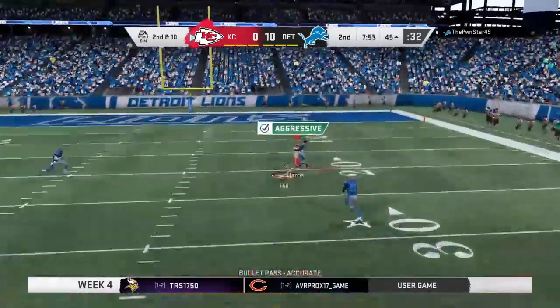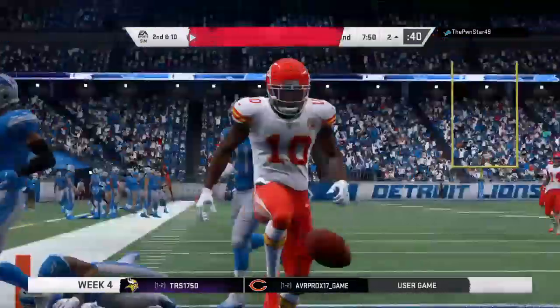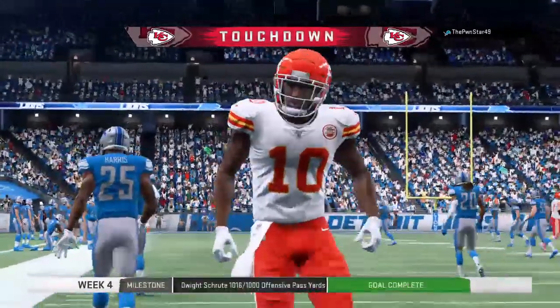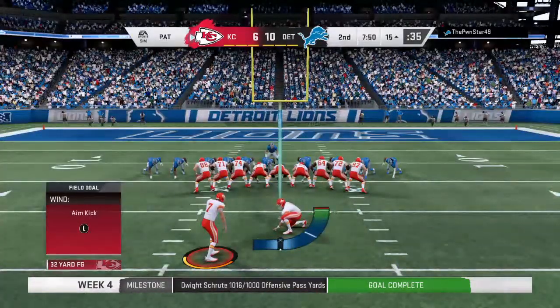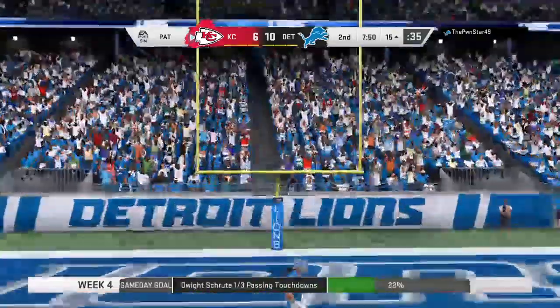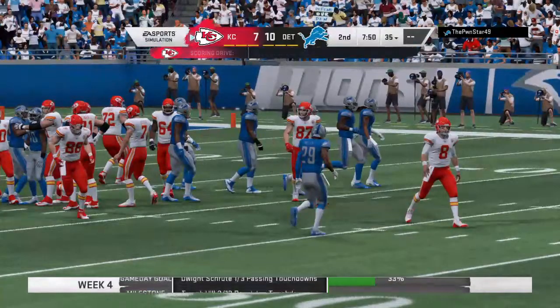It's Mahomes. They complete it to Hill. And he takes this into the end zone for a Chiefs touchdown. Tyreek Hill, his 3rd touchdown now on the year, as they are now on the board here in the first half. Point after, right down the middle. And that'll cut it to 3 at 10-7.